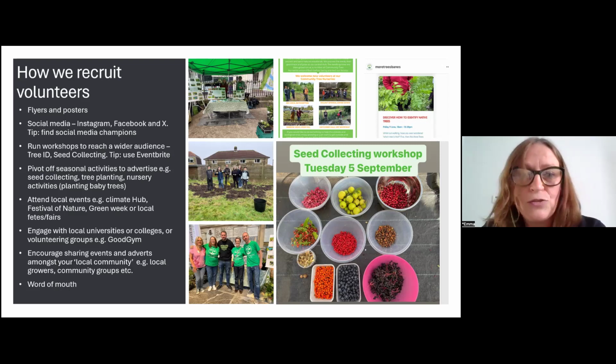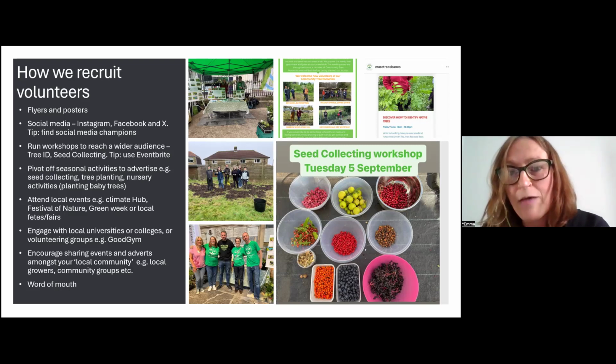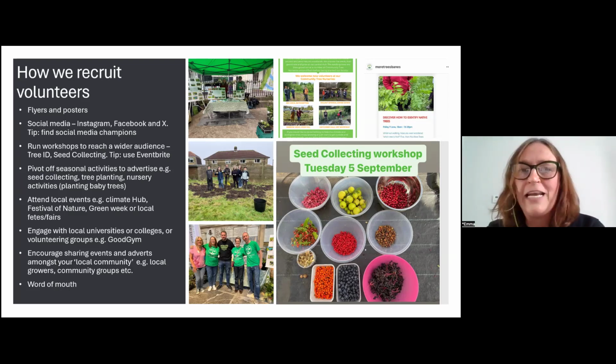Local fetes, that sort of thing. If you've got local universities or colleges, definitely engage with them. We're lucky to have two universities near us. They have volunteering groups, and the students are pretty active. In fact, they very kindly came, and you'll see a picture of them, I think it's left in the middle. Their nature team came and helped us do some tree aftercare.